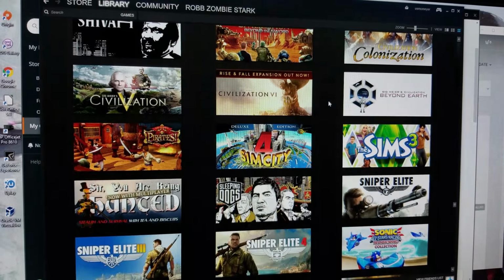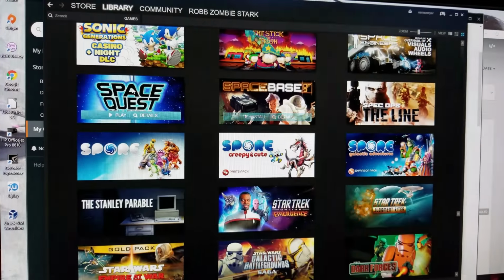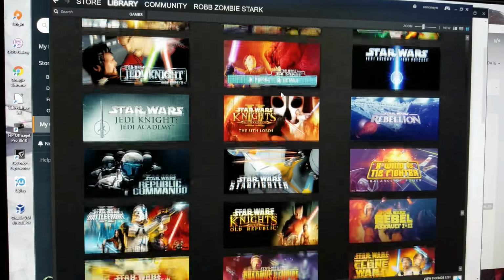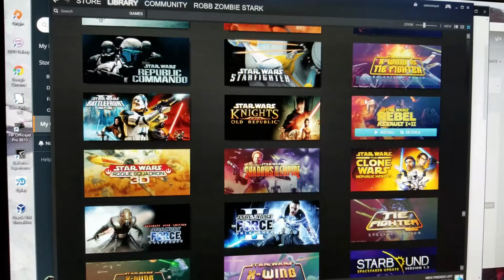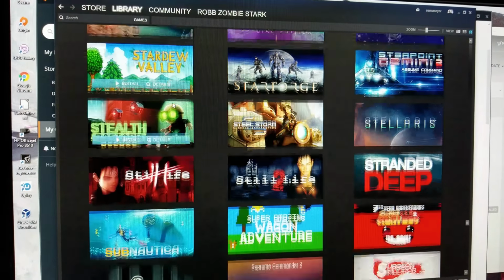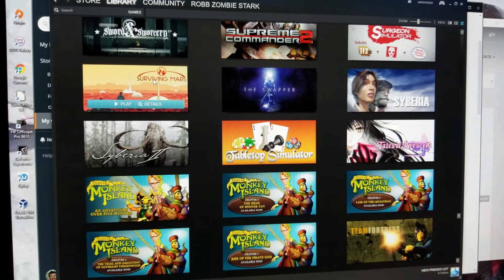Civilization 4, 5, and 6. The Sims. Space Quest Collection, hell yeah. Pretty much all the Star Wars games ever released on PC. Stardew Valley, awesome. I have the physical copy for the Xbox One. Surviving Mars, awesome game.